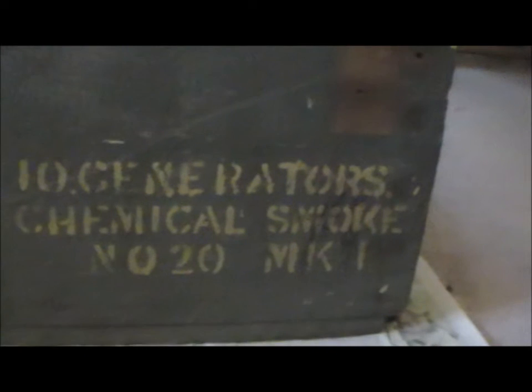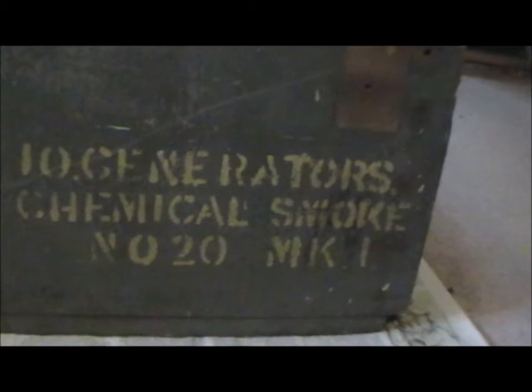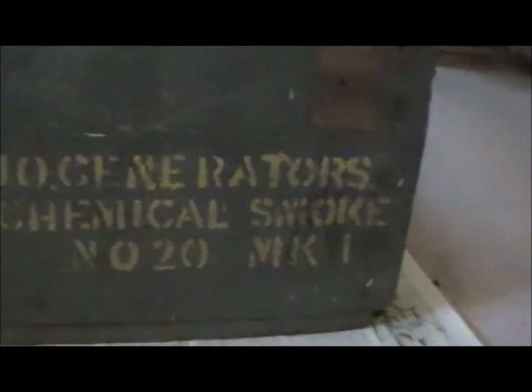So, yeah, I went and treated it with beeswax yesterday when I got it. It's 1941 dated, as you can see from the date there, 3rd of December 1941, and it says lot 93 there, and some more writing on it. So, could be the maker. Charged. Oh no, it's not the maker. Yeah, and it says chemical 10 centiliters chemical smoke, number 20 Mark 1.